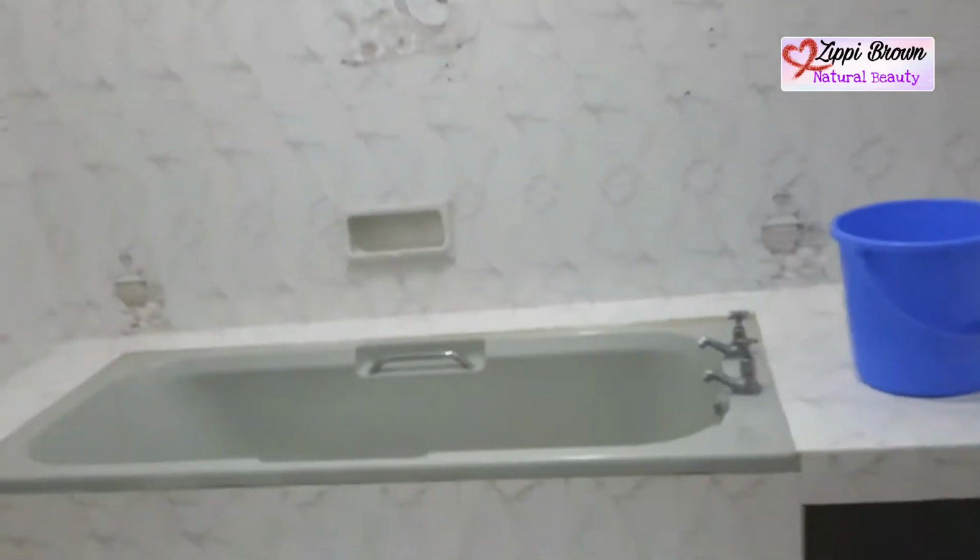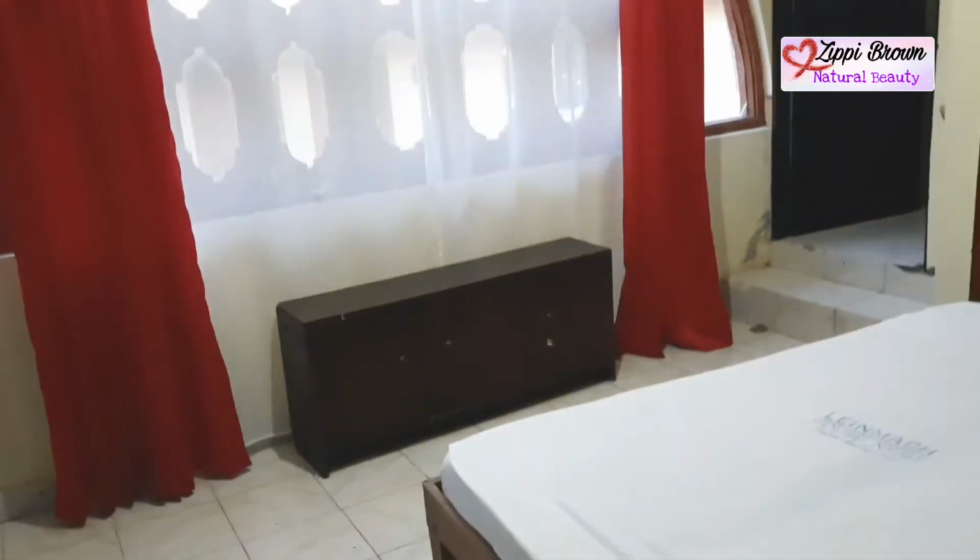More storage. It's getting dark. We have shower area. Yeah, this is more than enough. We have bathtub. So coming on this other side, we have another room.